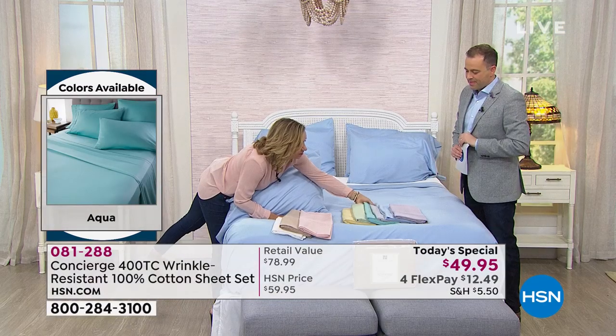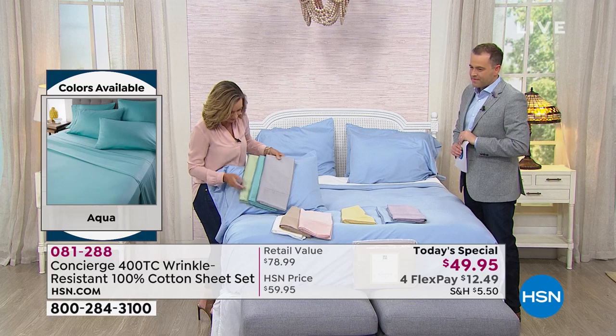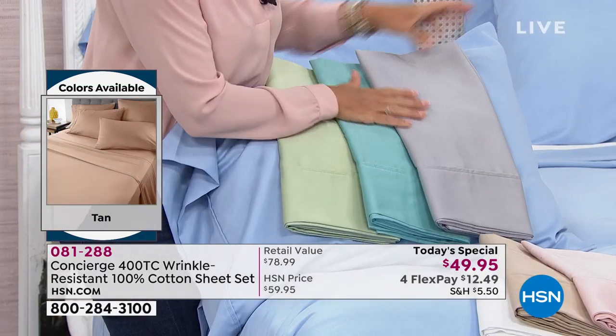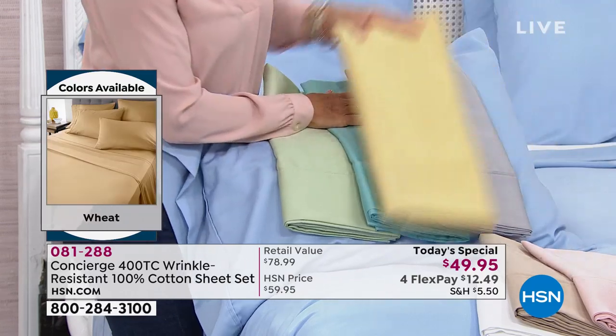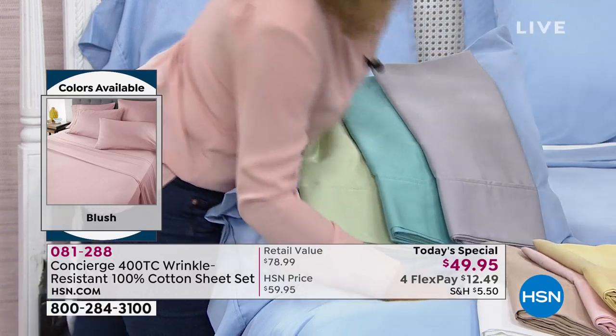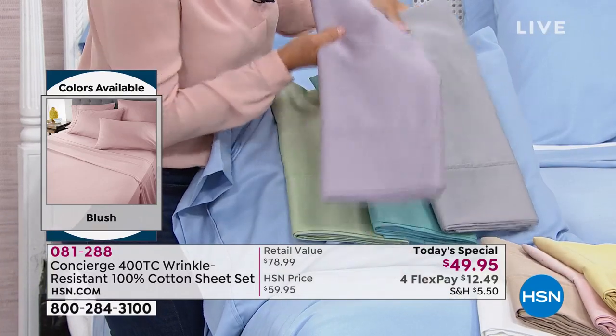Then look at this little trio here. This is so pretty. Look at that sage next to the aqua. Lovely. We have your silver, which is always a popular basic. Our brand new wheat, which we have not done. I love that popular color. And then of course we have your lilac. Look at the lilac with the silver.